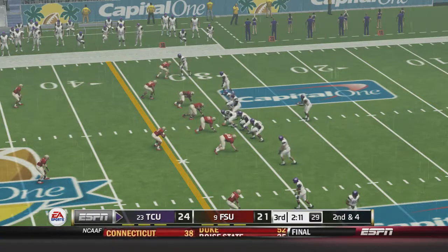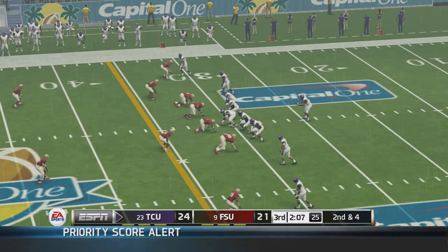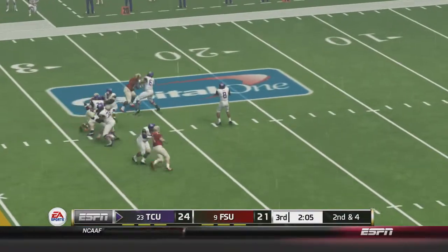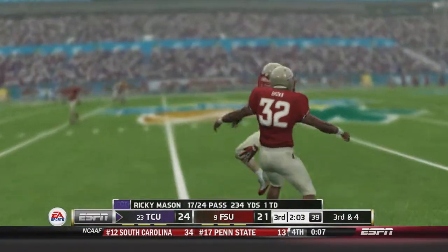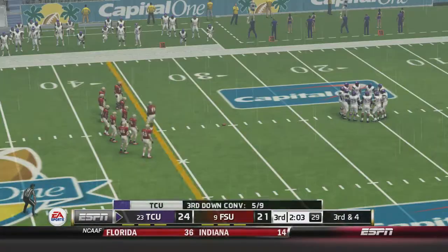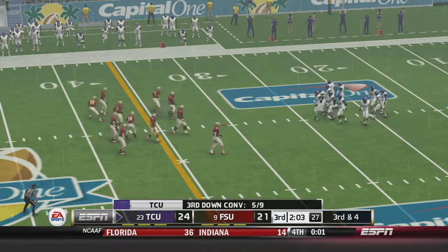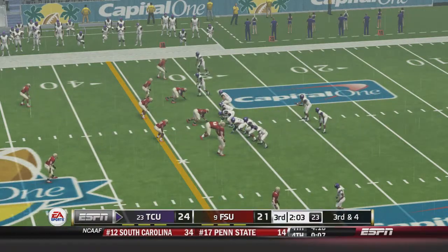TCU on the year is 8-4. They were 8-3 with EA Sims. The only time we actually saw them was an absolute beatdown by Ohio State in the Horseshoe, 55-13. Now, that's not saying much. Ohio State is an extremely good team. We'll be able to destroy a lot of teams.